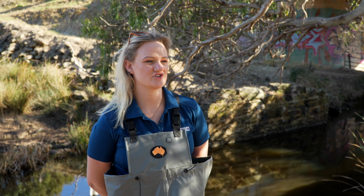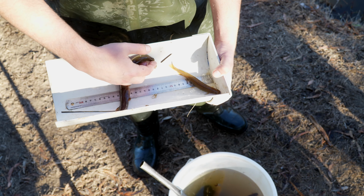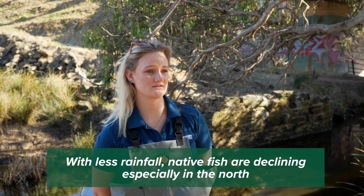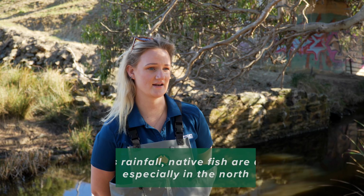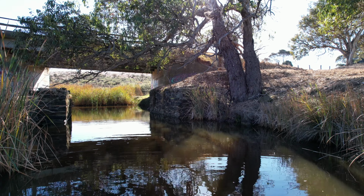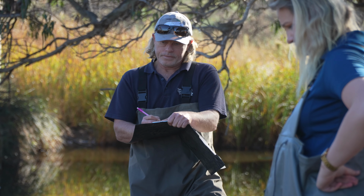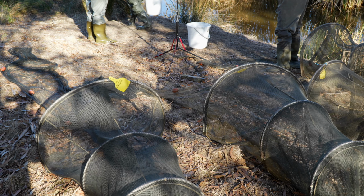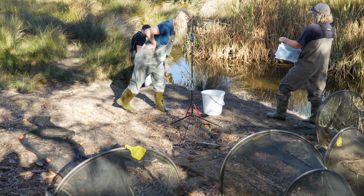So overall we are generally concerned with a decline in distribution, so the number of sites where fish are seen, abundance, so the number of individual fish seen, as well as fish species richness, so the number of species types seen at any given site. These trends are more apparent in the northern catchments of our region where conditions are typically drier. As well as this, there are non-native fish populations which can outcompete for resources as well as habitat, and they can directly predate on our little native fish as well.